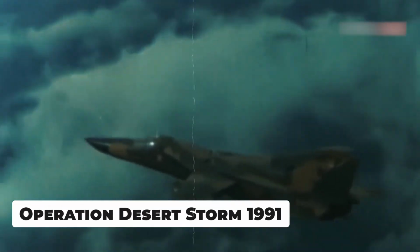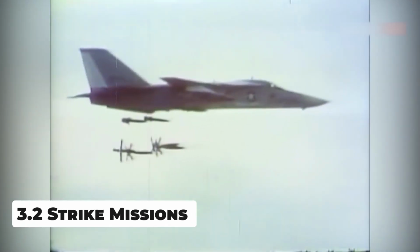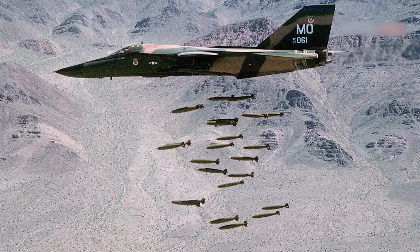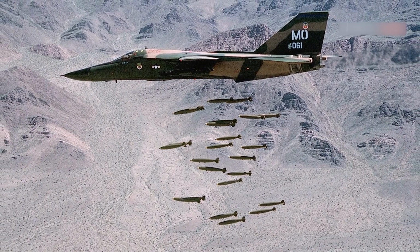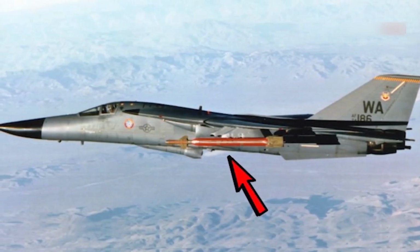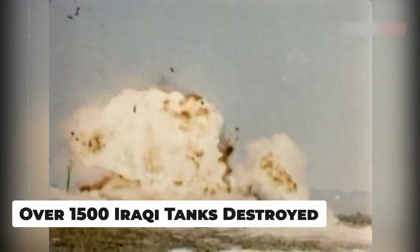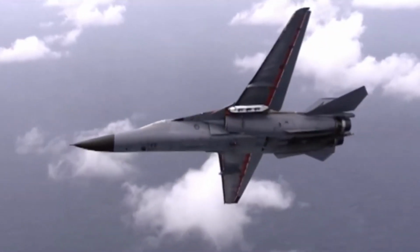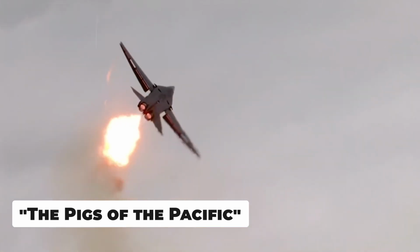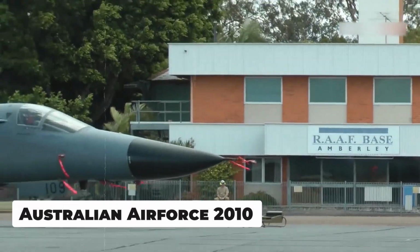In Operation Desert Storm in 1991, the F-111s were actively involved during this campaign. F-111s demonstrated exceptional performance, completing 3.2 successful strike missions for every unsuccessful one, outperforming other US Air Force strike fighters used in the operation. The 66 F-111Fs dropped nearly 80% of the war's laser-guided bombs, including the potent bunker buster GBU-28. These F-111s were credited with destroying over 1,500 Iraqi tanks and armored vehicles, earning them the nickname Tank Plinking Pigs of the Pacific. The F-111, also known as the Pig, served with the Australian Air Force until 2010.